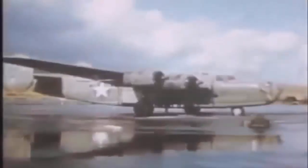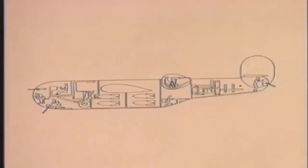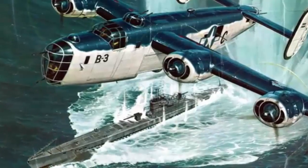But there was a problem. The B-24 was designed for high-altitude bombing and air-to-air combat, not low-altitude maritime patrols. Its guns were optimized to fend off enemy fighters, not to strafe submarines on the ocean surface.